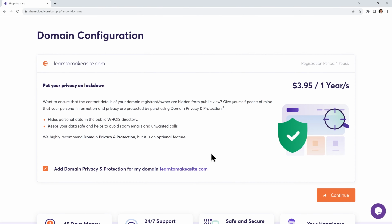But if you're from the US or another country, then I highly recommend that you get this, because otherwise people can look up your domain name to find your contact information, and they might use it to send annoying sales calls and emails. Again, I'm from Europe, which means I don't need this, so I can simply click Continue.